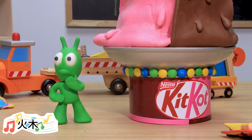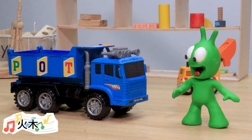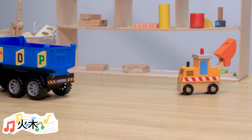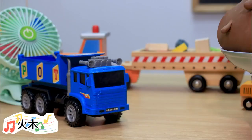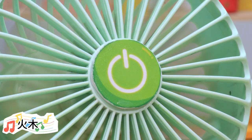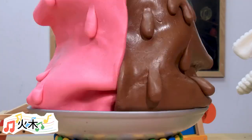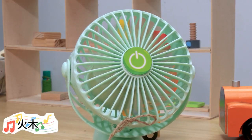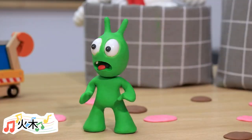Phoebe continues to think of another way. What will he do this time? Phoebe stops in front of a blue truck. He drives the truck and brings it to a fan. It seems like Phoebe will use the fan to get the black and pink chocolate. This method really works. The fan makes a lot of black and pink chocolate fall on the floor.